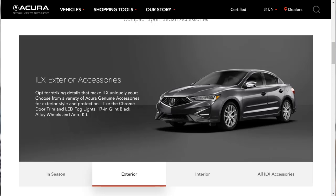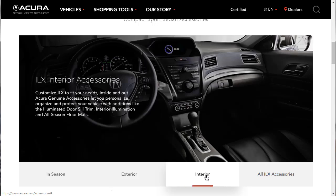We probably won't do any upgraded wheels because we're going to have the A-Spec, and they probably won't have a better set of wheels. But we will check the accessories when we get to the build and price, which is going to be coming up right here in a second. Interior accessories, door trim, all-season floor mats, etc., etc.